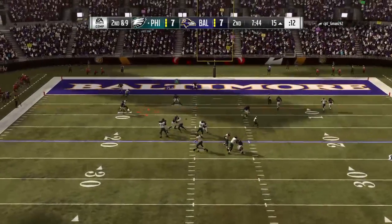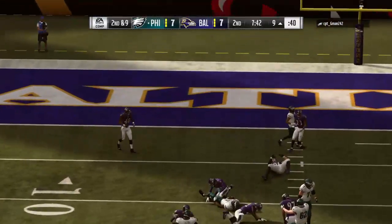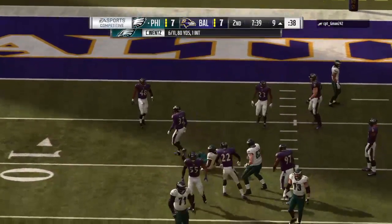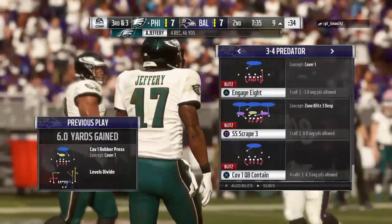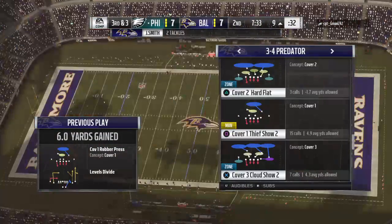Now Wentz throwing on second down. This will be caught just inside the 10. And now they're inside the 10 as he's brought down at the 9. 6 yards is the pickup, and that'll lead to a 3rd down.